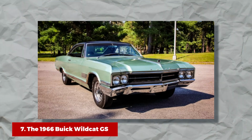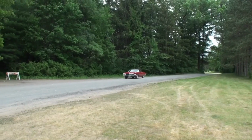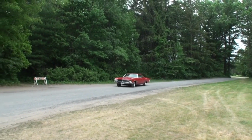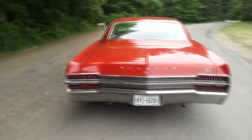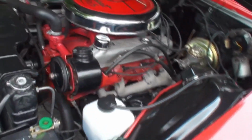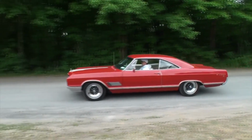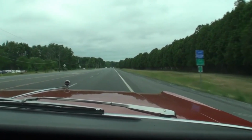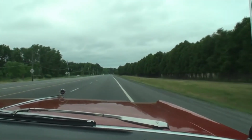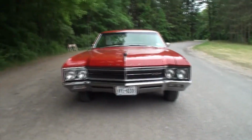Number 7. The 1966 Buick Wildcat GS. Think of a retiree in '66, trading his sedan for this big cat, shocking the bingo hall with its roar. A 425 cubic inch V8 with 340 horses, 60 in 6.4 seconds, quarter mile in 14 seconds flat. Cost $3,700 then, now $50,000 rare.